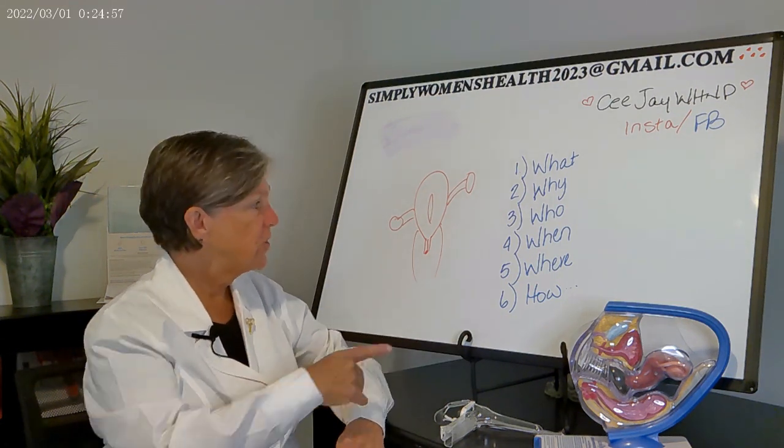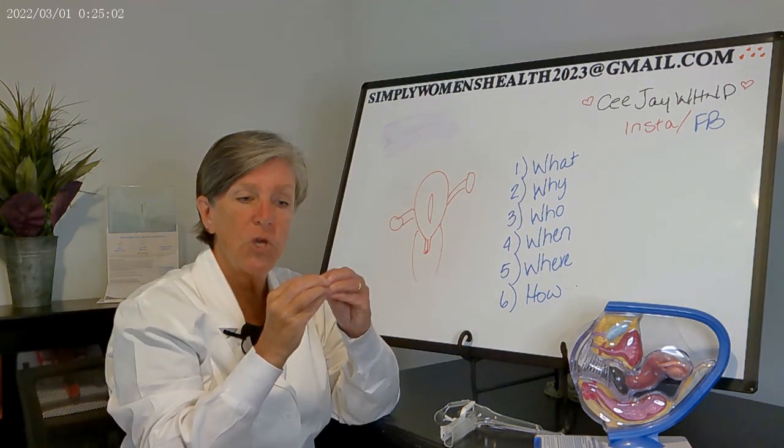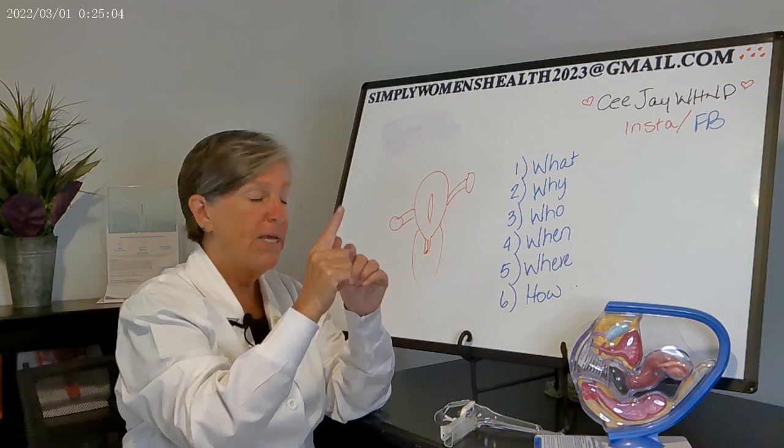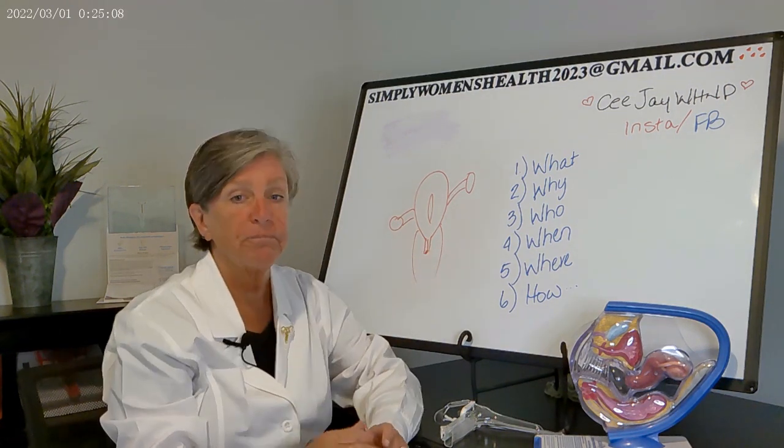Where is your cervix? The cervix, this is your uterus. The cervix is at the very end of your uterus. It's the opening that goes up into the uterus. This is the endocervical canal. This is the vagina out in here.